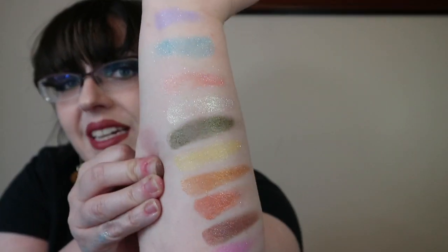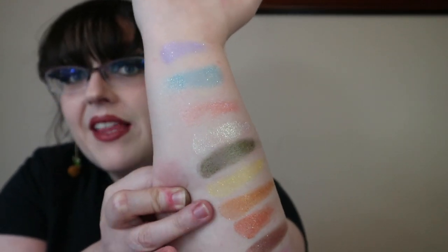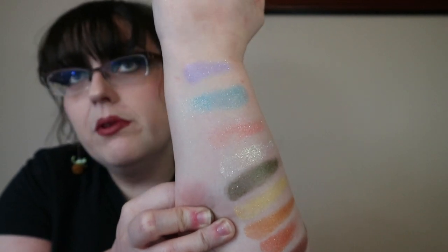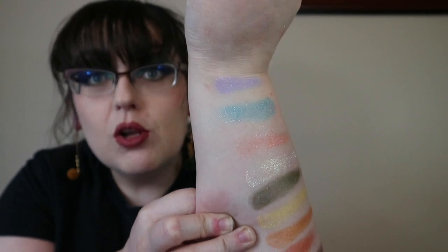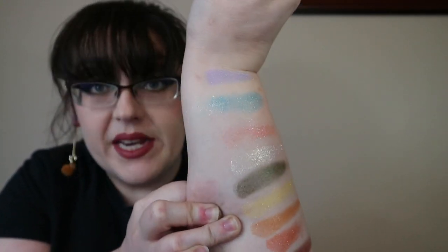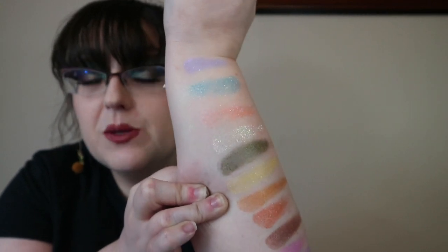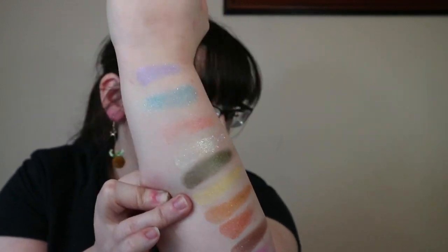Then the next one is Insomnia, and this is a yellow. Now I will say a very, very pale yellow. I think if you're looking for a very vibrant yellow, there is a brilliant one by Sample Beauty. I believe it's called Canary or Tweety. It's called Tweety. That is absolutely fantastic. It's super, super pigmented, super, super vibrant. I would recommend that one much more over this one.